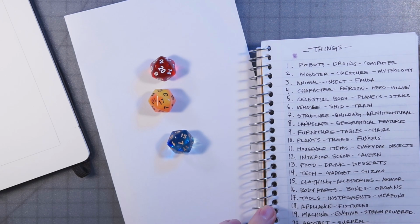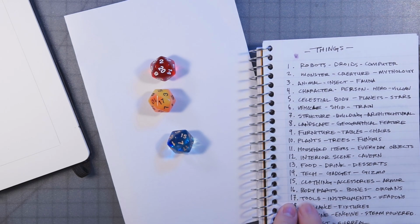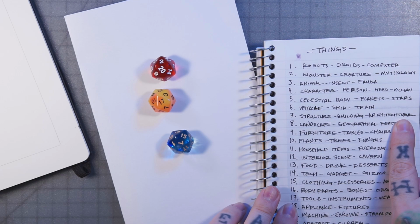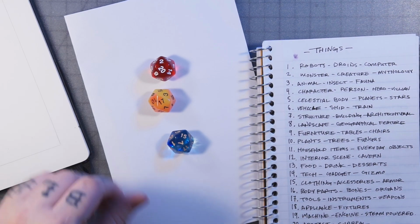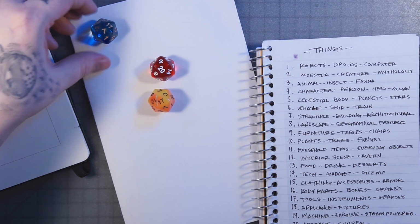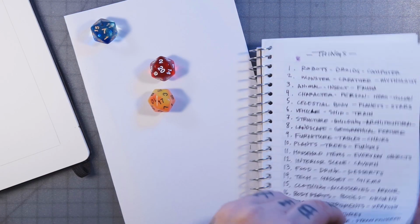So 20 is abstract or surreal. A 17 is tools, instruments, or weapons. And 7 is structure, building, or architectural. So let's do some sort of building or structure, whatever. And let's see what's the theme.